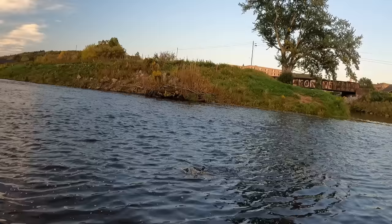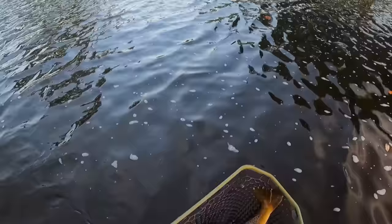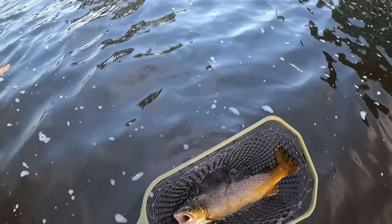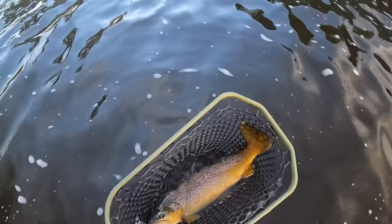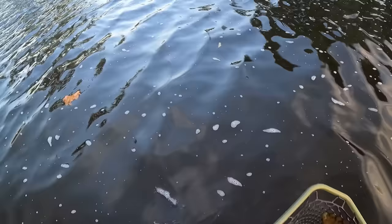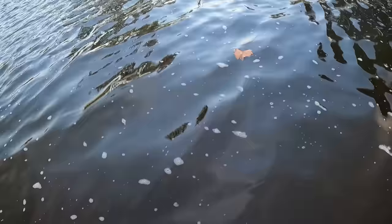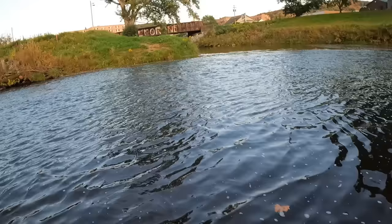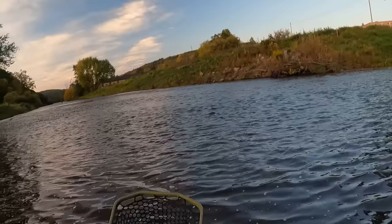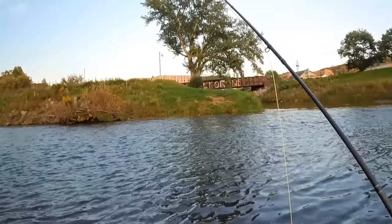Wow, he's not that big. Not bad, though. There you go. Probably a good 17. Nice. Fat. There he goes. Okay. I tried to save him, but I couldn't. Man, he was big. Fat, but nice and calm. He didn't go crazy on me.